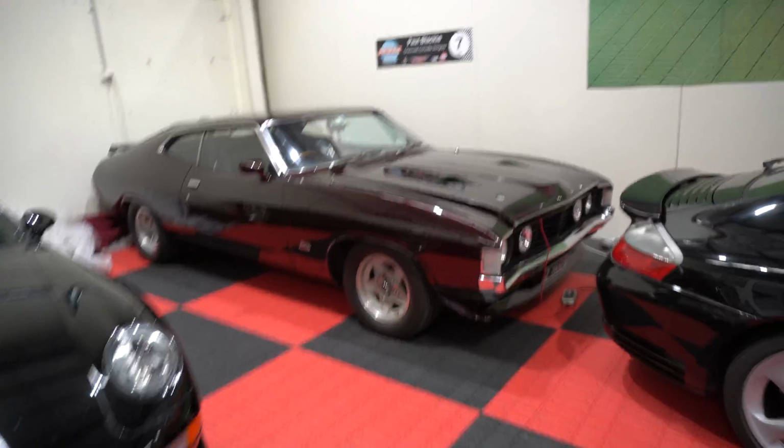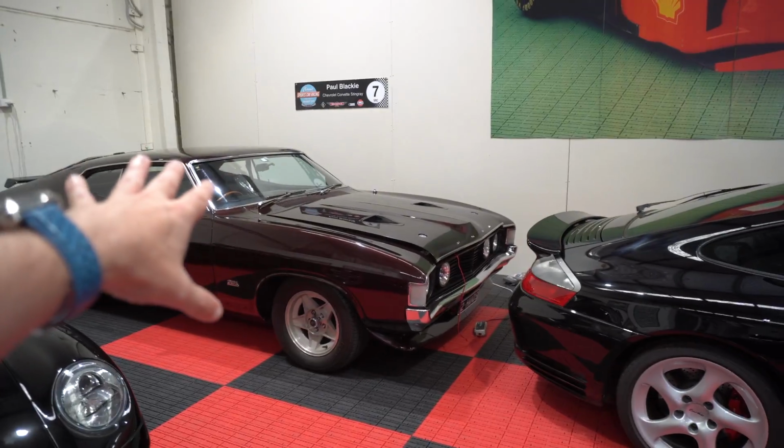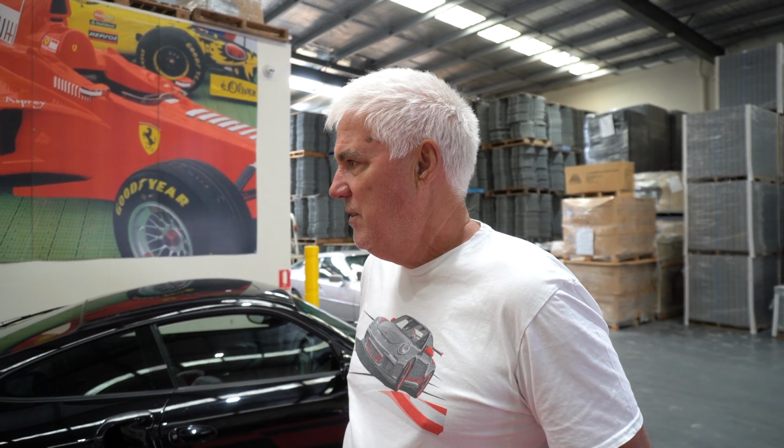And an Australian icon. Pretty well. Yeah. A movie car. It's the car out of the movie Two Hands. Heath Ledger movie. Heath Ledger, Brian Brown, Rose Byrne. That is the car, unmolested apart from mechanically restored, the way it was in the movie.